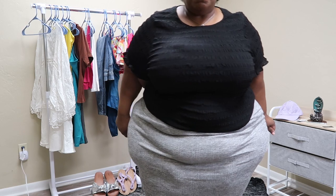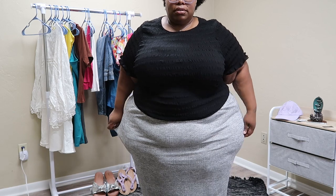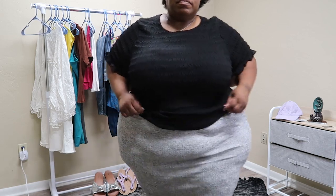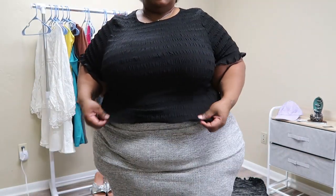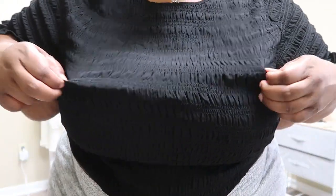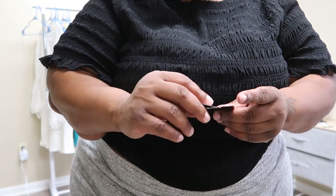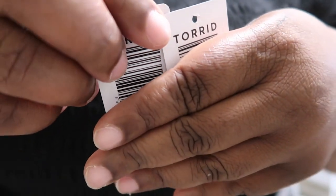Okay, these next two pieces are not meant to be worn together. Because this is like a wool type skirt. Let me see if y'all can see. Yeah, this is like a wool type skirt. A little big. And then this is a cropped chiffon shirt. Okay, so yeah, this is a chiffon smocked crop top. And I got it in a 5. Well, I got both of them in a 5.